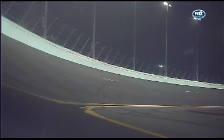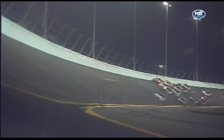restart. Are you saying the wrecking may not be over? It may not be over. We do get 3 attempts at green-white checkered. Let's take another couple of looks here from ground level.